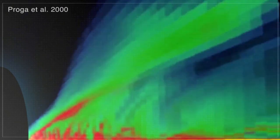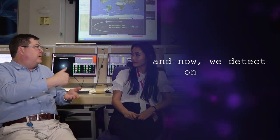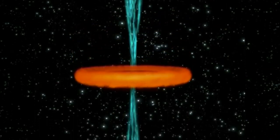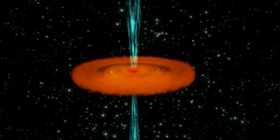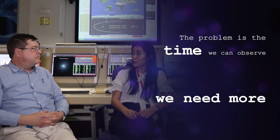And this is a completely new field where we need an enormous amount of observations. Now we detect, say, one per month. And maybe in 3-4 years, with all these missions running, we have one every 3 weeks. And then we can already start to look for the more rare events of these types. Therefore, I see it as completely positive. The problem is the time we can observe. There we would need more. Right, so we should build more of these XMM telescopes. Yes, definitely.